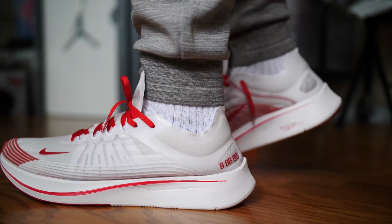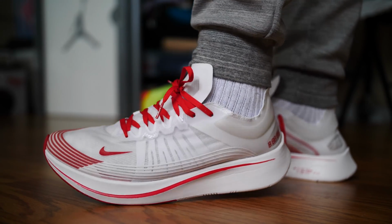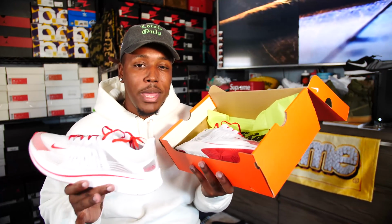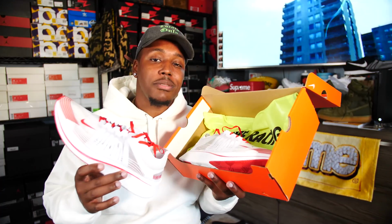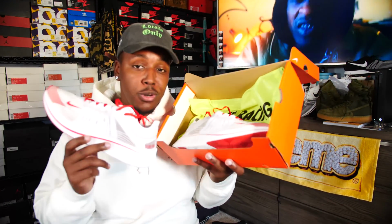Some people love that, some people don't. And there's just a lot of different colorways in these. Another one that I really like is that purple and orange colorway. And those are actually on sale on a couple boutique sites. So if you really want this shoe and you don't want them off of Nike, you might be able to look around sites like Bodega, Concepts, Undefeated, different shops like that, and they might actually have some of these on sale. Nike Zoom Fly SP, that is my number 2 for this year.